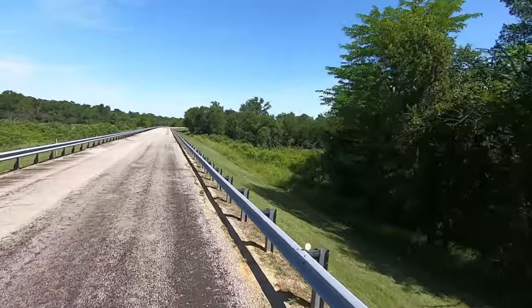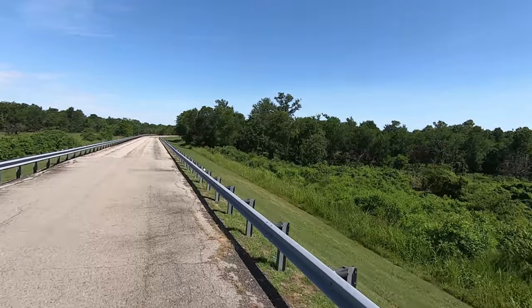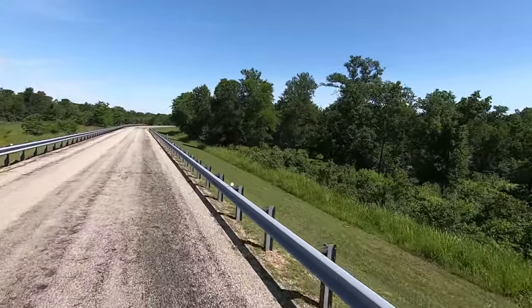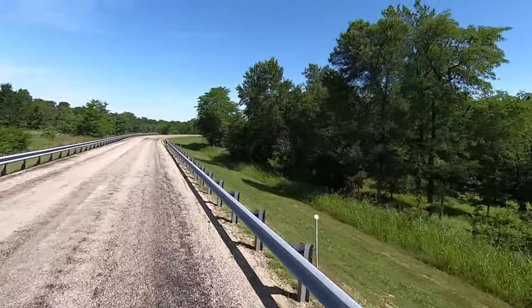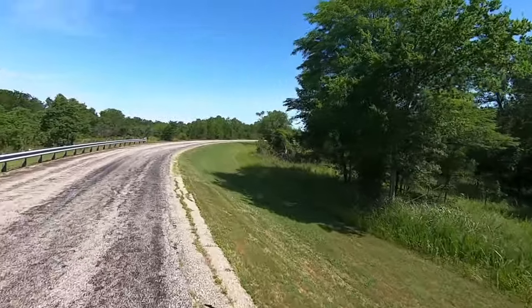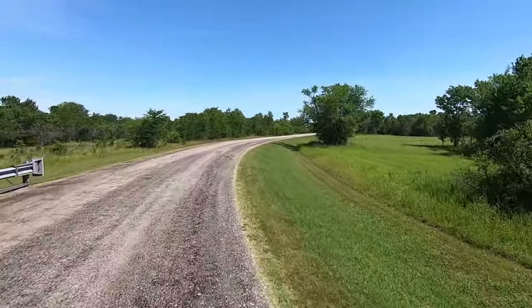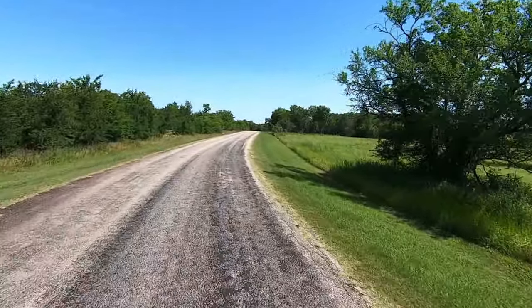I've seen quite a few deer. These are not your typical Texas State Park deer that are so used to seeing people that they'll stand there and watch you go by. Well, these are very skittish, as deer should be. Seen a couple of turkeys and plenty of birds.